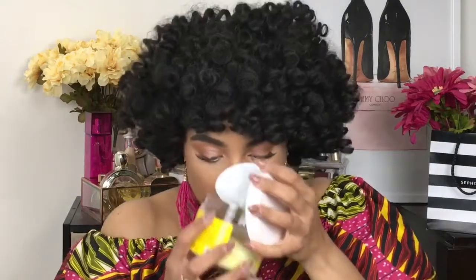They smell bomb. I just love the smell of lemon. It's just so refreshing, so fresh, so clean. So fresh and so clean. How many of you guys remember that song? Comment down below. But these are so fresh and so clean. Like, I exfoliate with these at least 2 to 3 times a week because, like I said, it's a light exfoliant. It also promotes visibly clearer skin, smoother skin, and brighter skin.